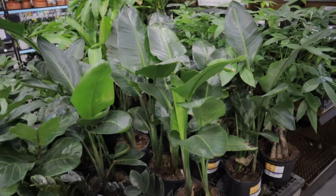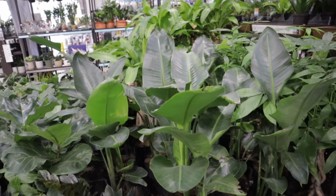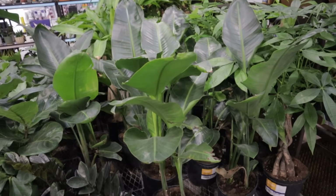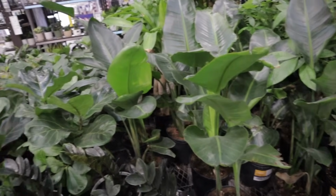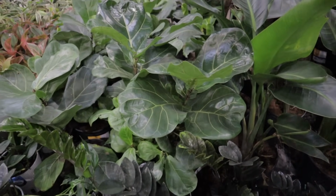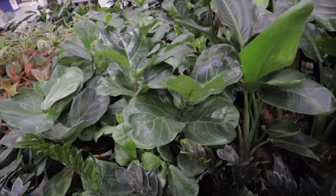Now, bird of paradise are super, super popular, and they're great houseplants, but they can be demanding, needing a lot of light to thrive. So if you're struggling with your bird of paradise, but you want a big tropical tree in your home, go with maybe a fiddle leaf fig. I know these have a reputation for being finicky, but I can only go off of my personal experience, and in my personal experience, these plants are great, and you can get really large ones.